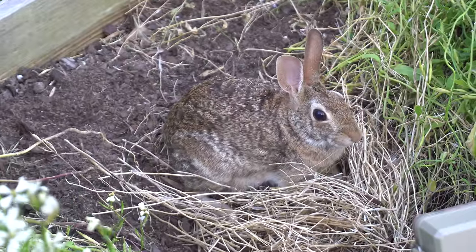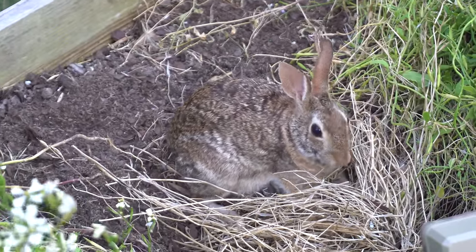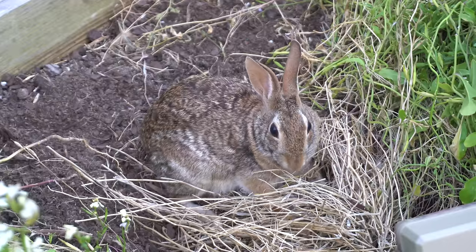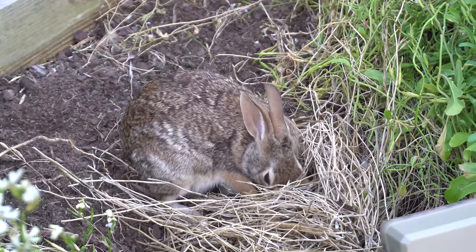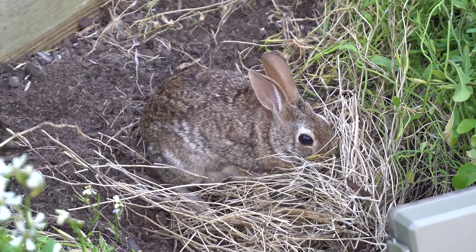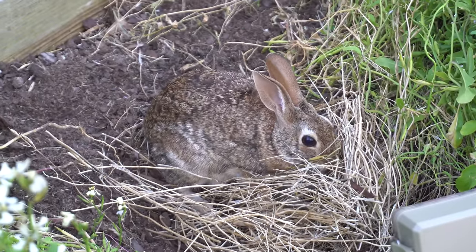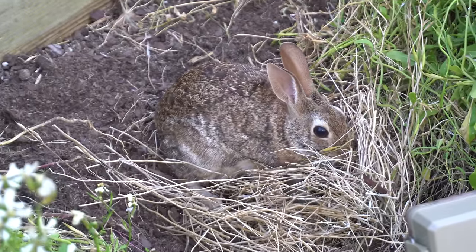Alright guys, today is day number 6 and here is the mother. She came today. Yesterday she didn't come. I'm not sure when she usually comes, but it seems like she comes every other day. I think as they get older, she comes every day. But here she is on day number 6. She's just feeding them there.